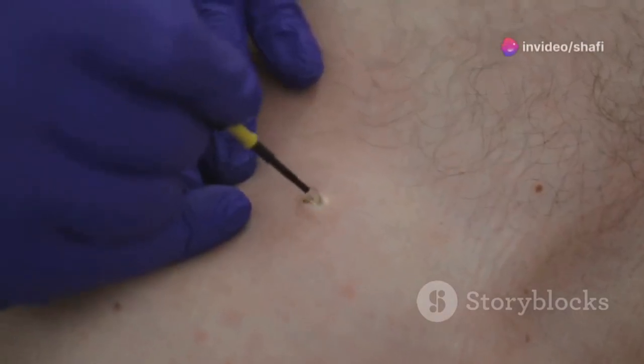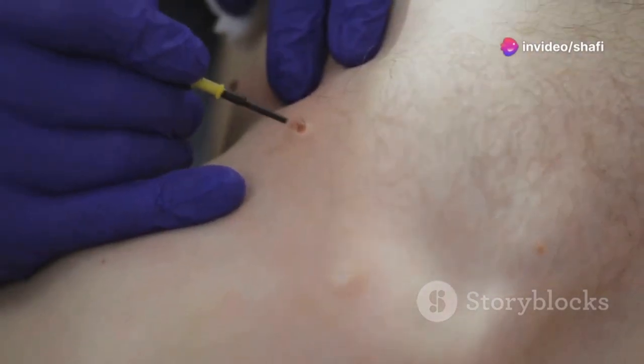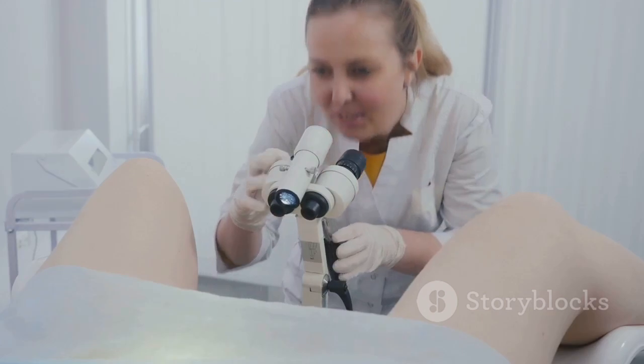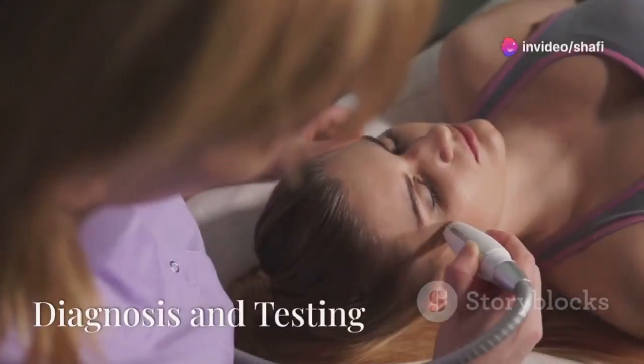Not all bumps in your genital area are warts. Other conditions can cause similar symptoms. That's why it's so important to get checked by a healthcare provider if you notice any changes in your genital area. Early detection and treatment can make a big difference in managing your health.